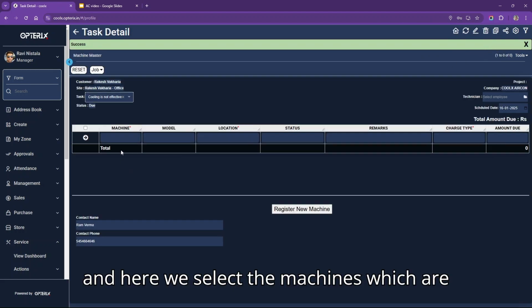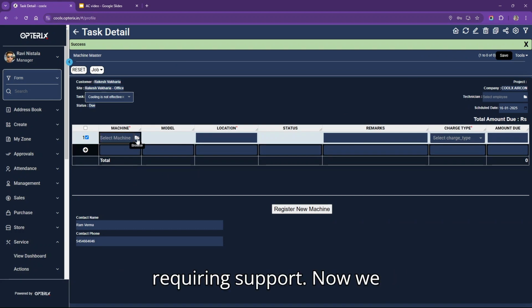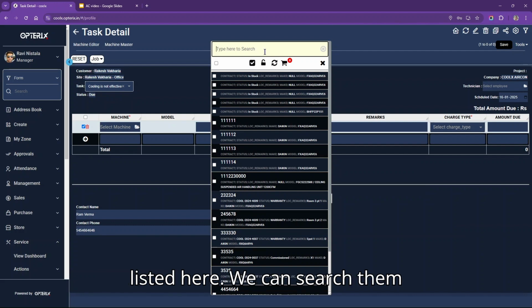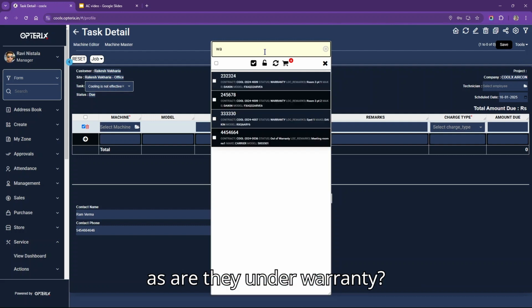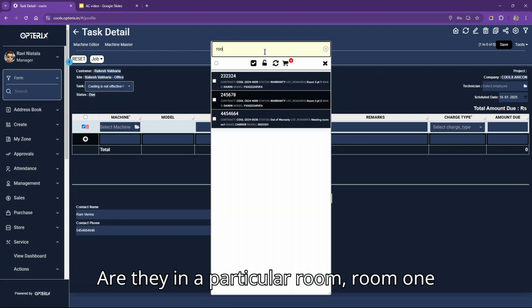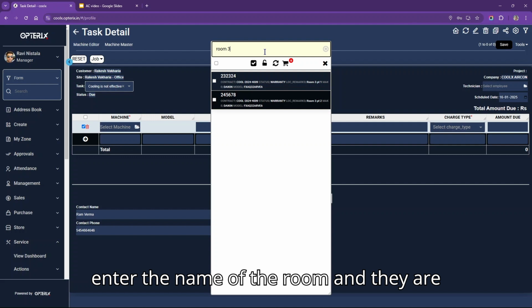Save it, and here we select the machines which are requiring support. Now we have all the machines for this customer listed here. We can search them easily by entering some criteria such as, are they under warranty? All the warranty machines are presented. Are they in a particular room, room 1 and room 2, etc.? So we can enter the name of the room and they're presented.